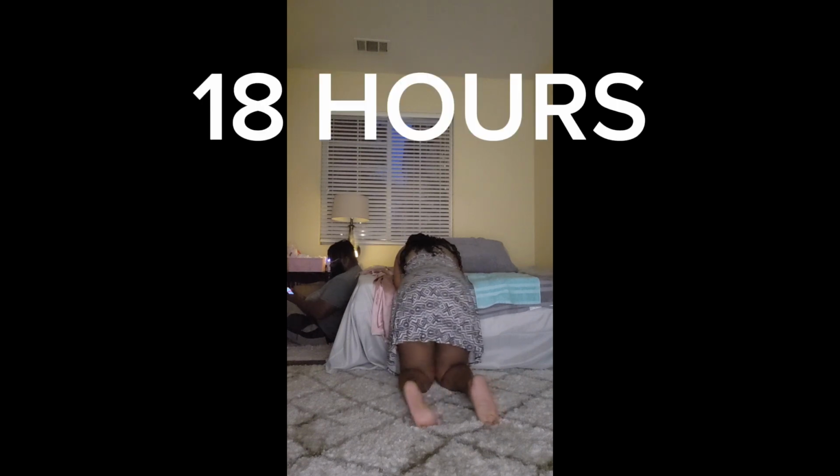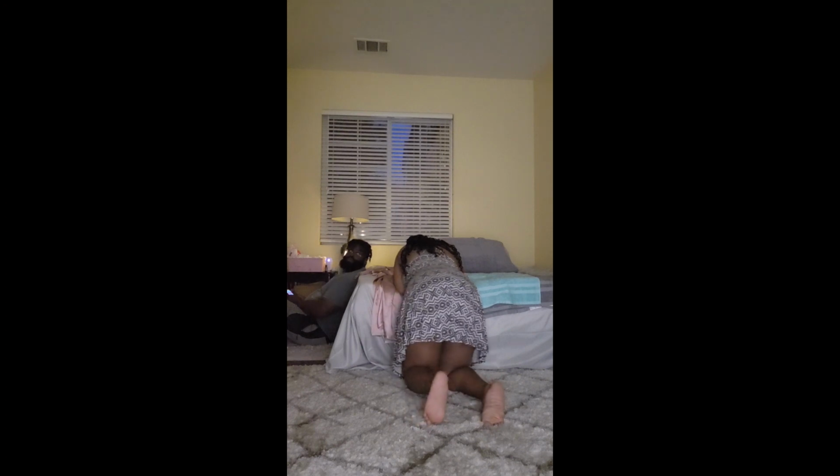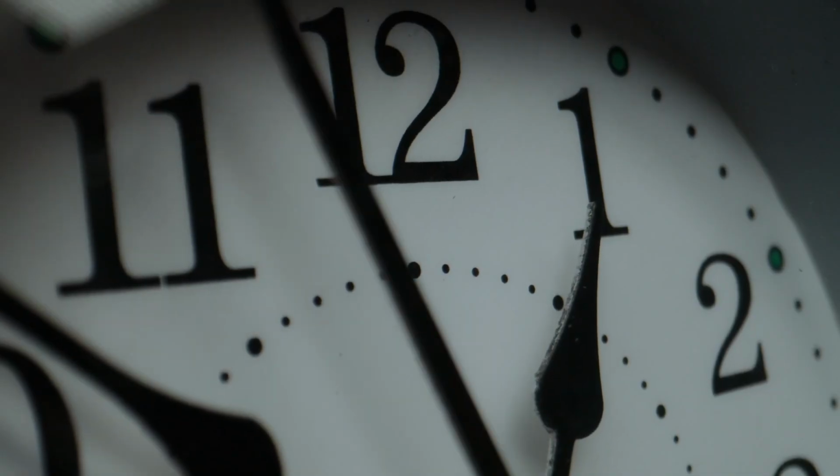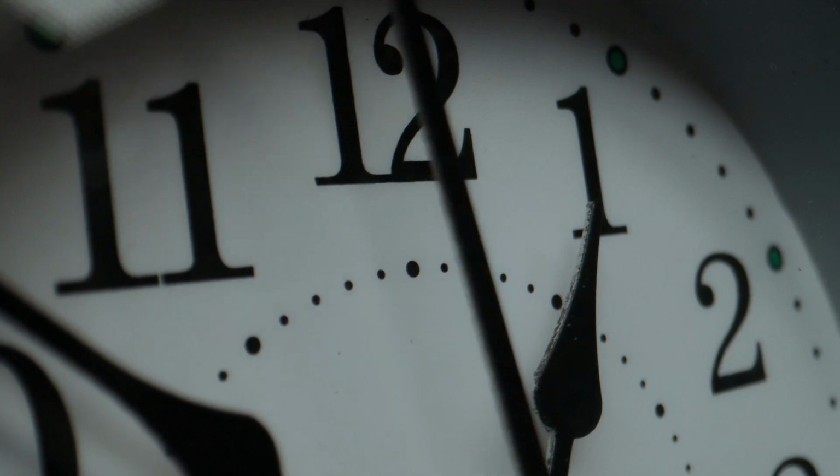To start out, if this is your first pregnancy, it will take an average of 18 hours. Yes, y'all, 18 hours. I labored about 17 hours with my firstborn, and I was in active labor with him for an hour and 45 minutes. So the first reason why I think laboring at home is better is because you're in labor for a really long time, and you don't want to be in labor at the hospital for 18 hours plus.